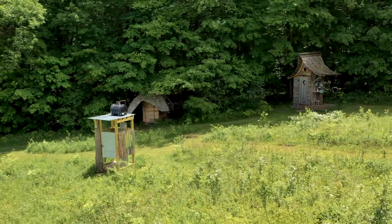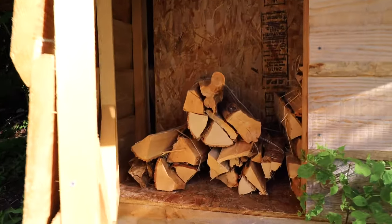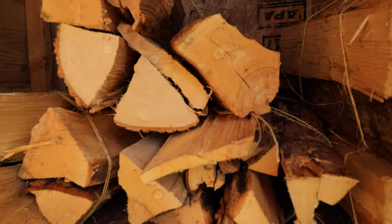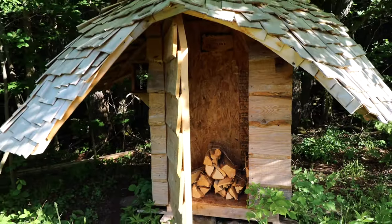The first structure I want to point out is this little shed they made. It's made to house all their firewood you can then go and bring to the teepee. I love the design of this cute little shed. It even has this curved roof up here at the top. I think it's super cool.